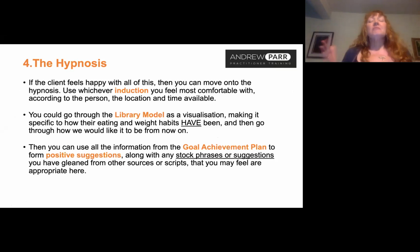Okay, so after the session, you've done lots of chat, you've really understood what the client wants, you've gone through your golden achievement plan, you've put something together that really resonates with your client, lots of words coming from them, statements that they are comfortable with and that you can tell they're comfortable with, and you're then ready to launch into the hypnosis. So really making sure that the client's happy with everything before you move on.